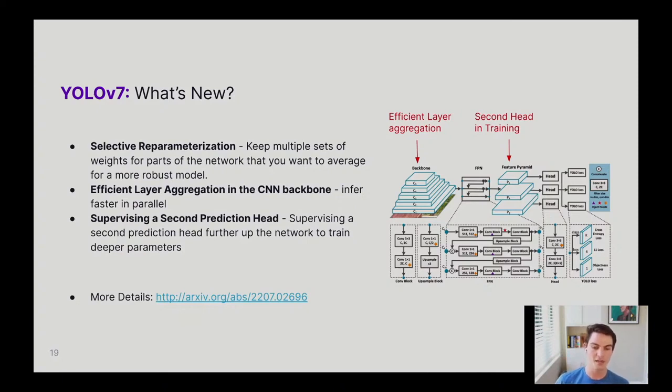There's also efficient layers for the CNN backbones. I think that's probably some of the work from the YOLO-R work. And then there's supervising and training of a second head halfway through the network. YOLOv5, for example, has 3 heads for understanding the size of images and objects. Those heads are doing, at the end, the softmax for saying, what's the objectness, and what's the classification of the objectness that we found in the model? Now, YOLOv7 has a second head in training, which I think is responsible for increasing the training time for YOLOv7, but also allows it to solve something.